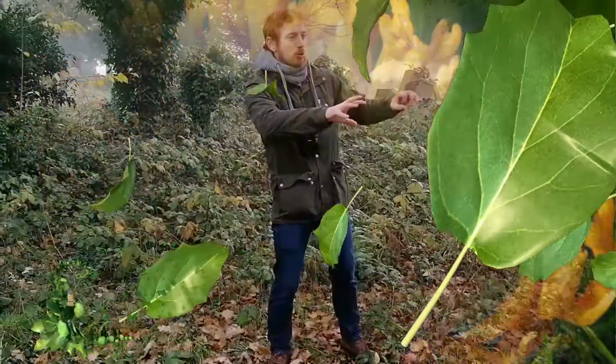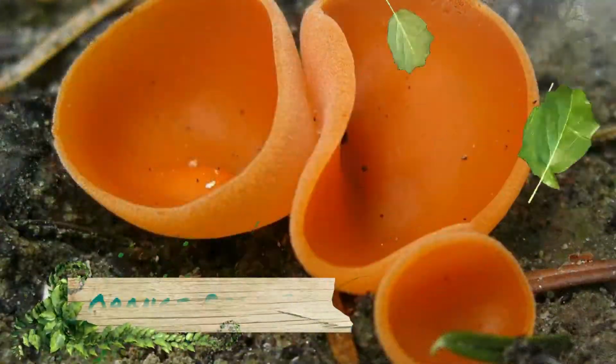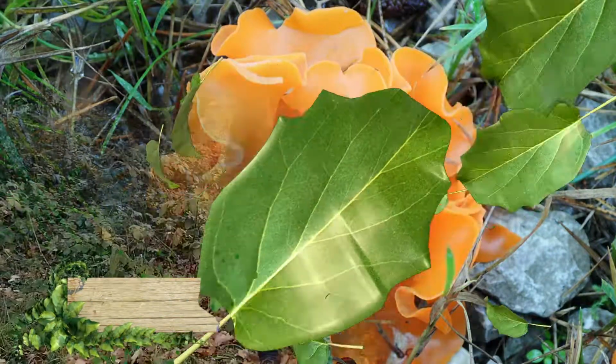Then if we go to the more gravelly parts of the cemetery, or even around the paths, we can get species such as orange peel fungus. And orange peel fungus, as the name gives away, looks very similar to the bright orange peels you can see on fruit. So again, it provides real colour.